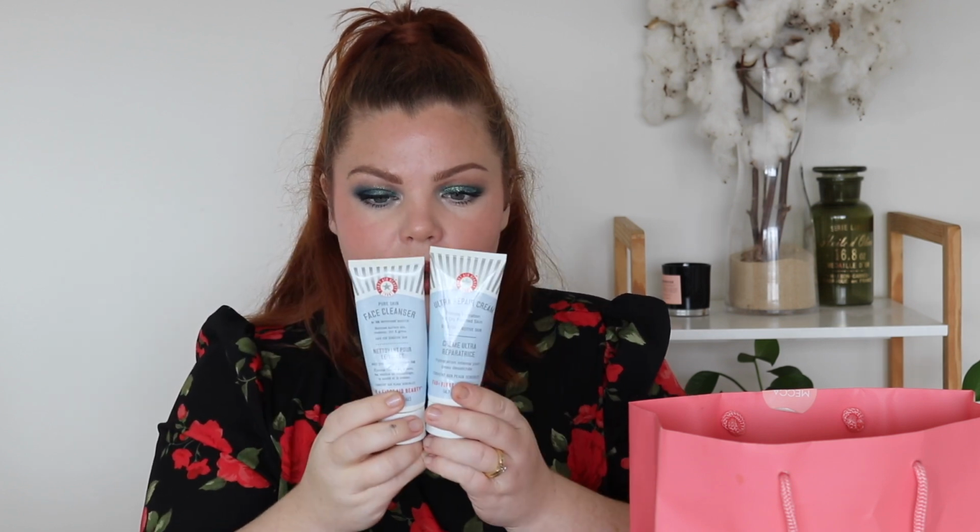I'm going to start with these two from First Aid Beauty. Face Cleanser and Ultra Repair Cream. I finished both. I like it, but I wouldn't say it's my favorite. People rave about this. I just think I've used better. I think the cleanser is great for sensitive skin, but I don't feel like it did enough for me. And the moisturizer is good. I just don't think I'd repurchase.